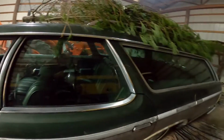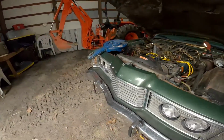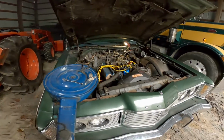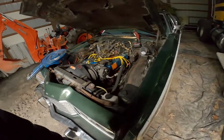I'm not sure what else to really tell you. I just kind of wanted to give you an update on this car. I didn't sell it. I haven't decided if I'm gonna sell it, to be honest with you. I don't know what I want to do car wise yet.